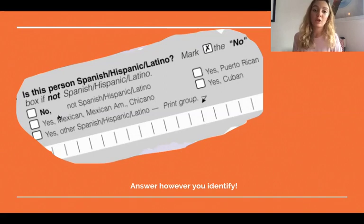If you most strongly identify as being Mexican, you would check yes, Mexican. I believe for this question, you can only check one. So if you identify as someone who is mixed, both Puerto Rican and Mexican descent, you might want to click yes, other, and fill that in where they offer the spaces. But I believe for this one, you can only select one. So every single person answers this question, whether they identify or not with these categorizations. If they didn't, they would just select no.